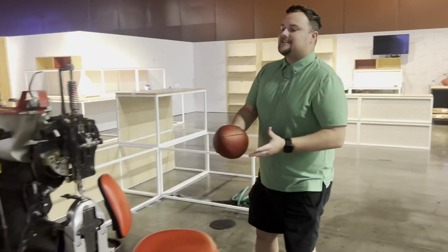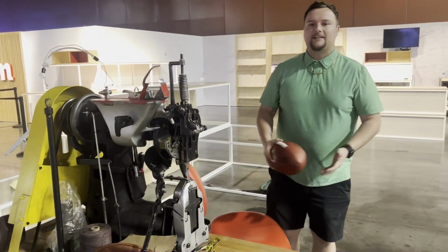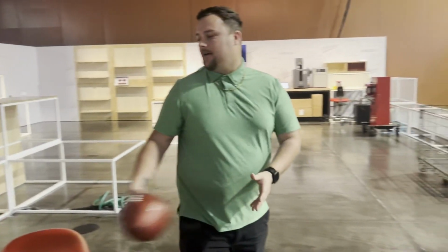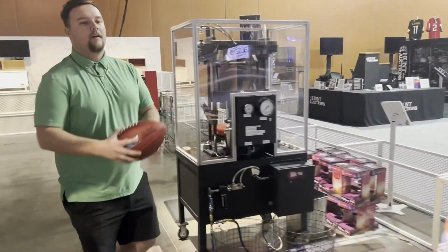We come over here. This is the stitching station. This is where the ball stays intact so that it doesn't come apart when somebody tries to throw it or somebody tries to catch it. Very important station over here. We walk over to here.